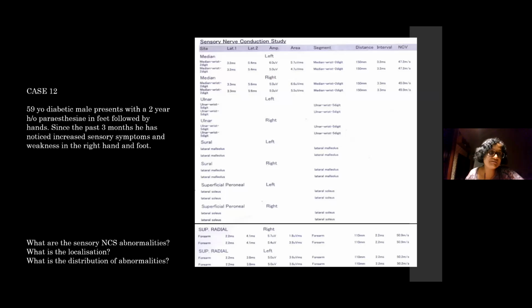So next case, 59-year-old diabetic male. He's been having sensory symptoms in his feet, suggestive of a peripheral neuropathy. Then it has progressed to his hands. But in the past 3 months, he's had something more acute. He has noticed more sensory symptoms, as well as weakness in the right hand and in the right foot. So there is clearly some pathology that is long-standing, and then there is something very acute that is going on here. So what are the sensory nerve conduction study abnormalities?